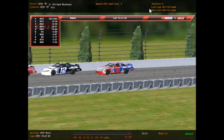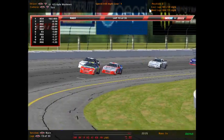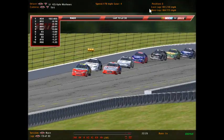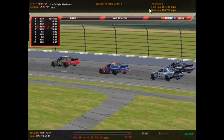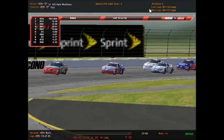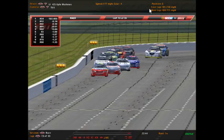As they come down in turn number 2, Matthews to the low side now of Gardner for second place. And now he'll follow Charles Sanford, gets a draft off of him. And now he says, heck with this, I want to go for the lead. But Sanford pulls ahead by about maybe two or three car lengths, and now here they come in the third turn. Sanford in the middle of the groove, Matthews running about a lane lower.